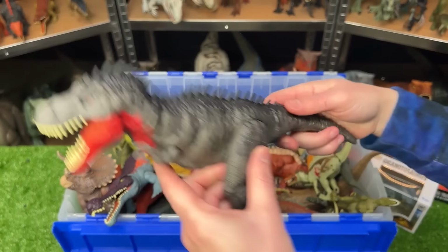Next up, we've got a smaller figure. I actually don't remember the species of this dinosaur, so let me know down in the comments if you recognize what type of dinosaur this is. It's got an action button on its back to move its head back and forth.